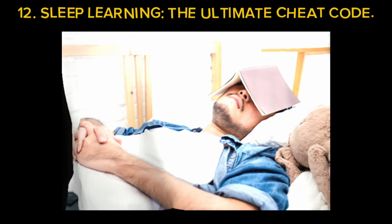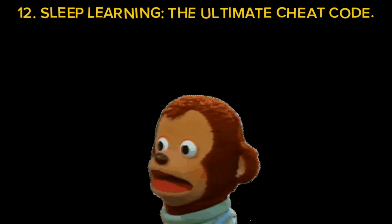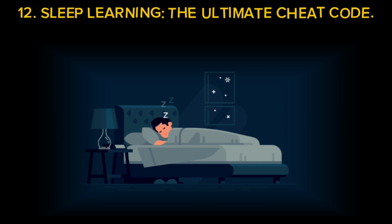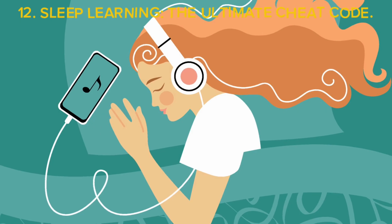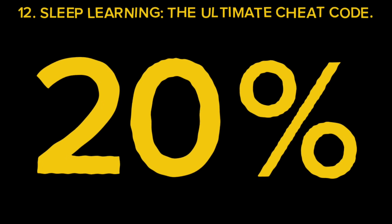12th. Sleep learning. The ultimate cheat code. This might sound impossible, but it works. During deep sleep, your brain consolidates memories. Listening to audio lessons while falling asleep can enhance retention by up to 20%.